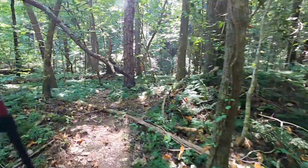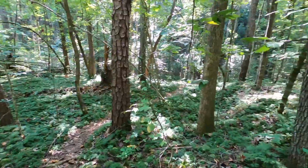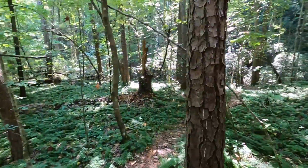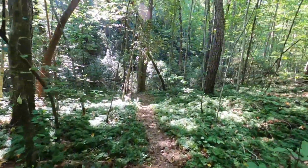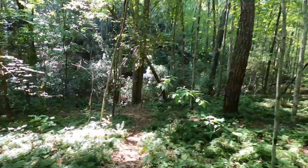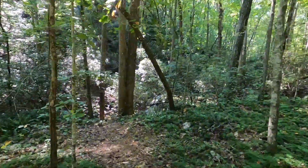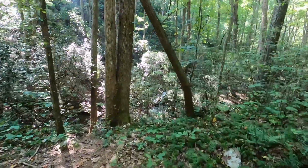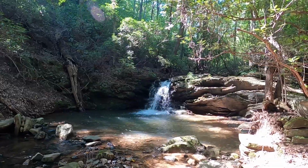We'll take this little side trail here. It goes off to our left because there's a little waterfall over here. As I recall, a little cascade. I don't know if it's over 10 feet. It may not constitute a proper falls, but it's pretty nice. That might just be tall enough to constitute a fall.